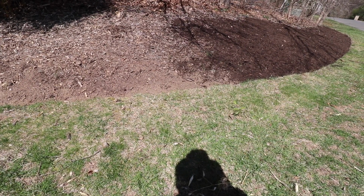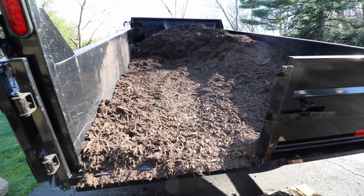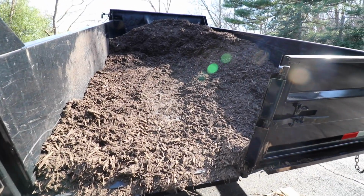I'm going very light on the mulch this year, but you can see what a difference that makes. I'd say I got about 2.5 yards of mulch done.